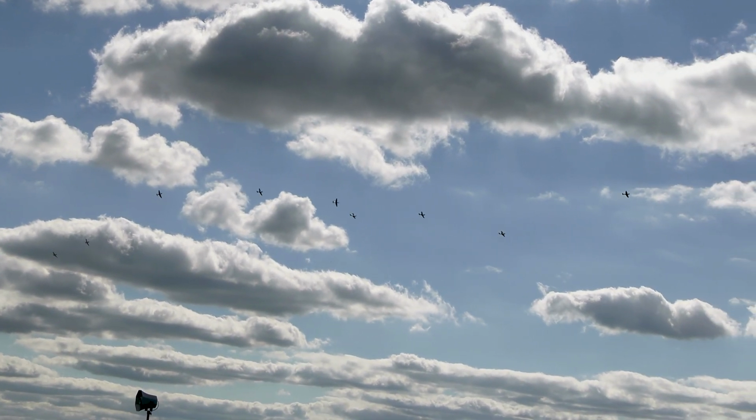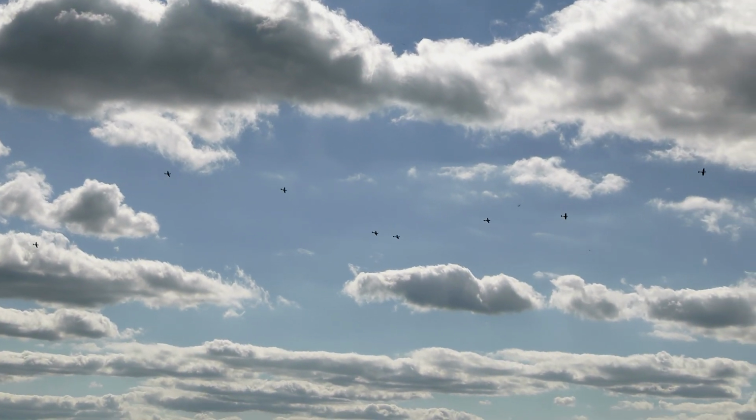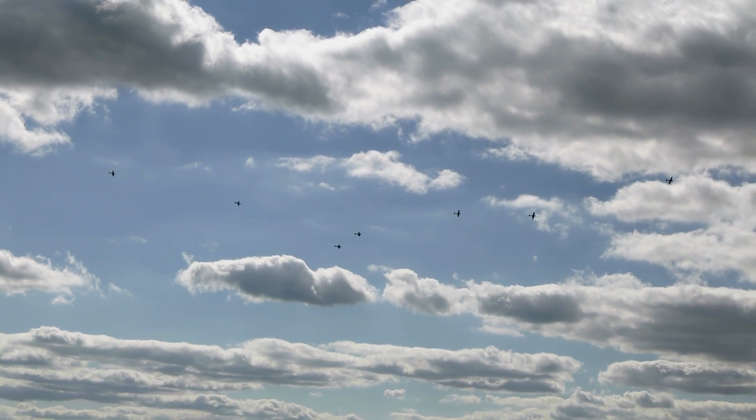All leading now in nine ships tail chase. We are just going to turn the microphones off, watch and listen to this incredible sight.